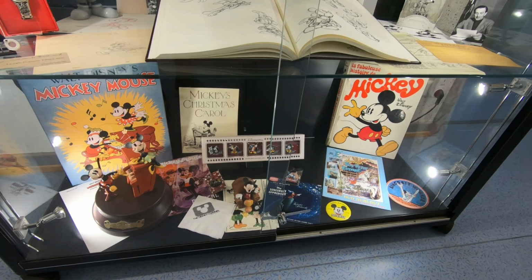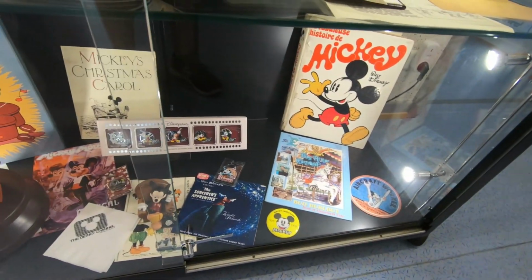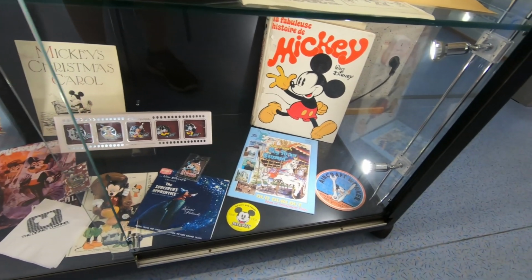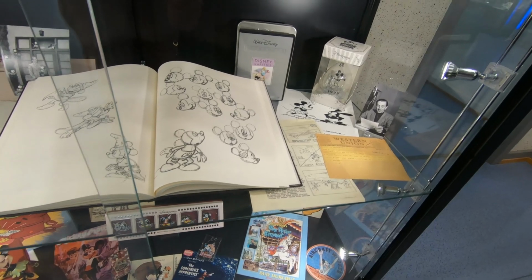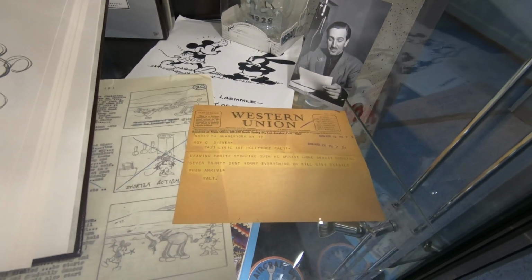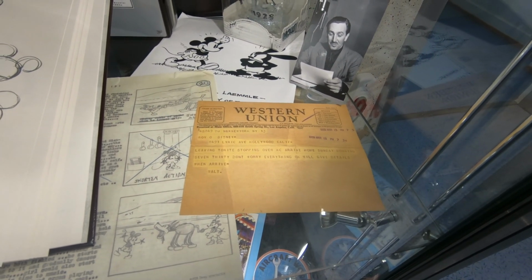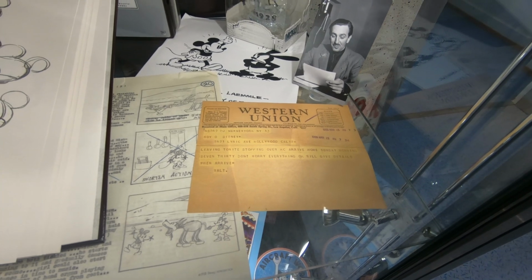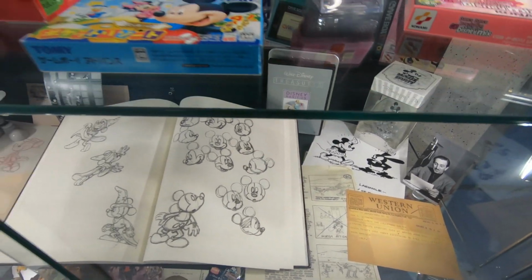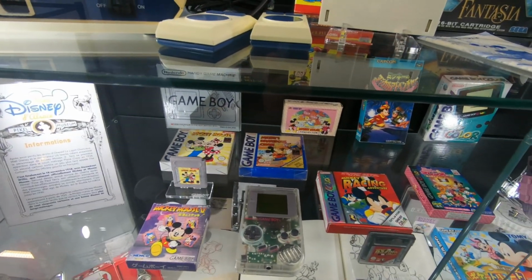So here's sort of an homage to Mickey Mouse and the Disney Channel, and they have Mickey's Christmas Carol and the Sorcerer's Apprentice and Buttons, and then they have Walt Disney and Western Union, and it says, "Leaving tonight, stopping over KC, arrive home Sunday morning, 7:30. Don't worry about anything. I'll give you the details when I arrive, Walt." So that was the telegram, I think, when he started Disney Studios.